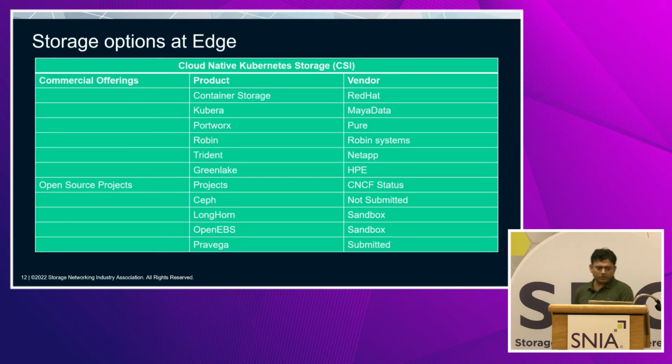So today, if you talk about the cloud-native storage options at the edge, we specifically talk about cloud-native Kubernetes-based storage through the Container Storage Interface. CSI allows vendors, especially file and block storage vendors, to define the persistent volume claim for stateful applications running in Kubernetes. Workloads that are defined through the CSI volume plugin are portable across Kubernetes clusters and across vendors without changing the application manifest.